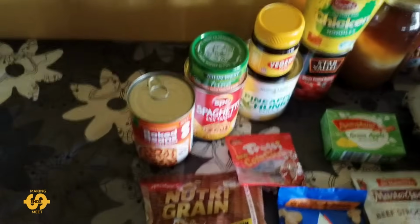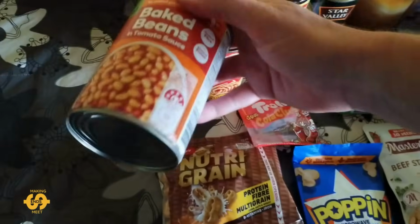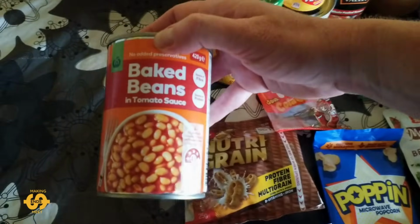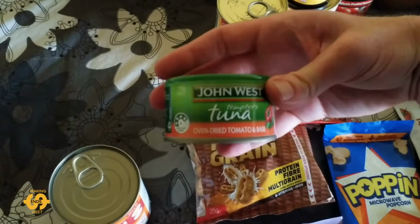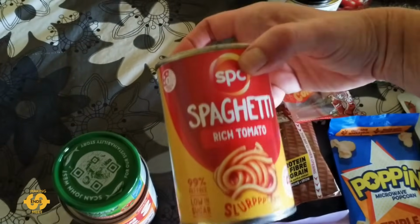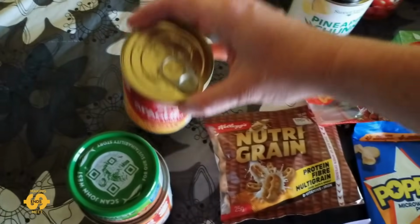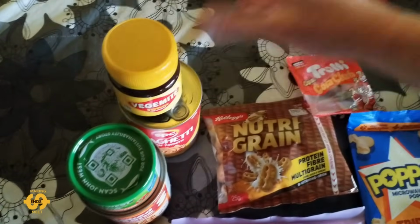Then in the actual grocery box itself, there was some canned items. Firstly, baked beans and tomato sauce. There's a can of tuna this week, oven-dried tomato and basil. So that'll be great for a sandwich. Some spaghetti. Some Vegemite.